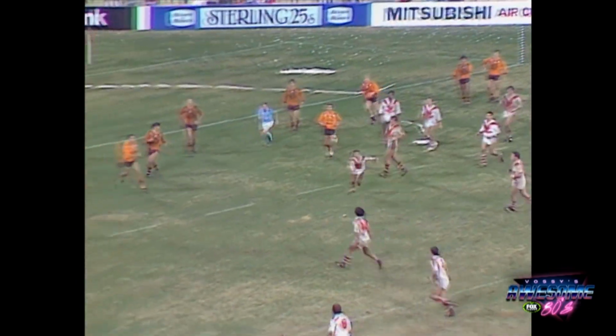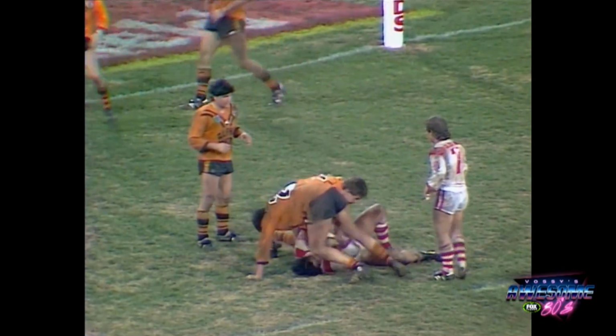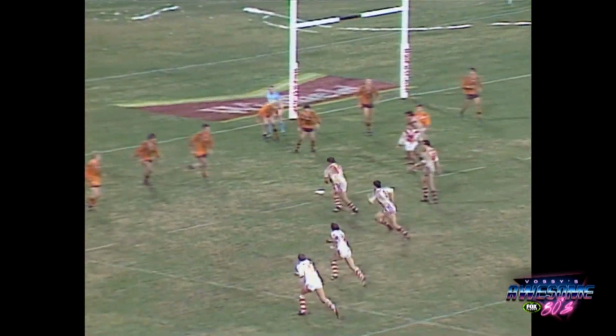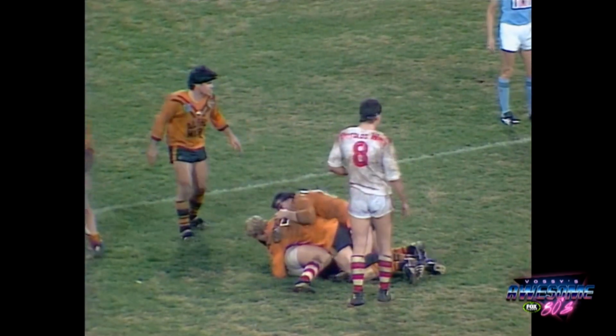Panic time for Balmain. Long ball out to Fifita. Fifita tries to do it himself. And he's tackled 8 metres out from the line. Dummy half is Perry Haddock. He may switch the play. Young calls it. Young goes for the line. He's about 4 metres out. He'll play it back to Jeff Selby now.